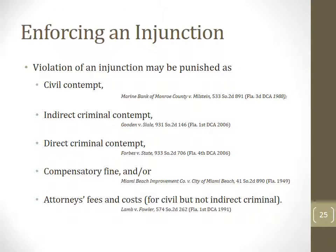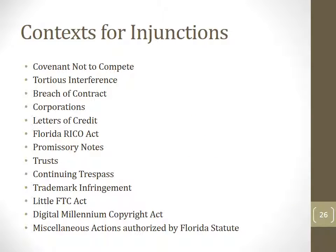Once you have your injunction order, how do you enforce it? You enforce it by contempt. The enjoined party who violates the injunction can be punished with civil contempt or criminal contempt and/or a compensatory fine. Now let's look at some specific contexts where injunctions are appropriate or allowed.